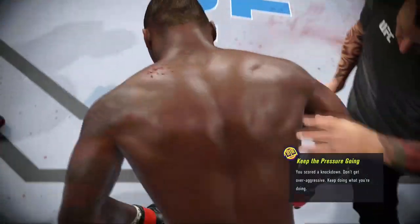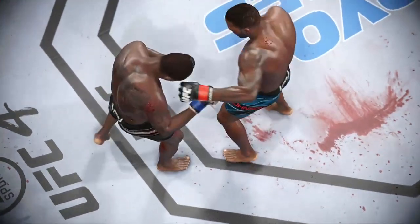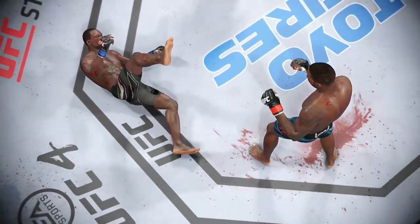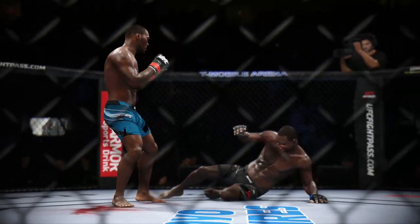You see the cut just above the eye from that round. So the cut man's got to get in here, close that thing up. You don't want it becoming an issue here into this next round. All right, so there's the horn. He got knocked down by a punch in that round, but he is able to survive. We'll see if they can make some adjustments.